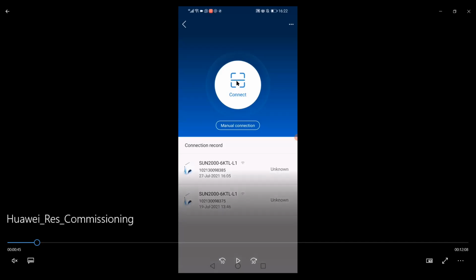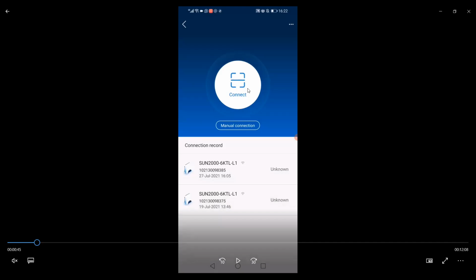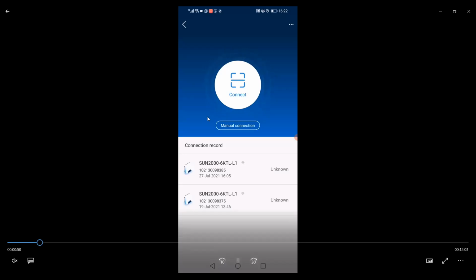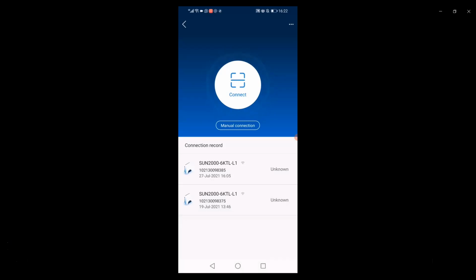Then alternatively, where I'm highlighting there, where it says connect, it's actually a function where you can scan your QR code. The inverter on the side there will have a QR code that you can quickly scan, then you log into that inverter. So the video is just rolling on. We want to see where you actually scan the QR code.